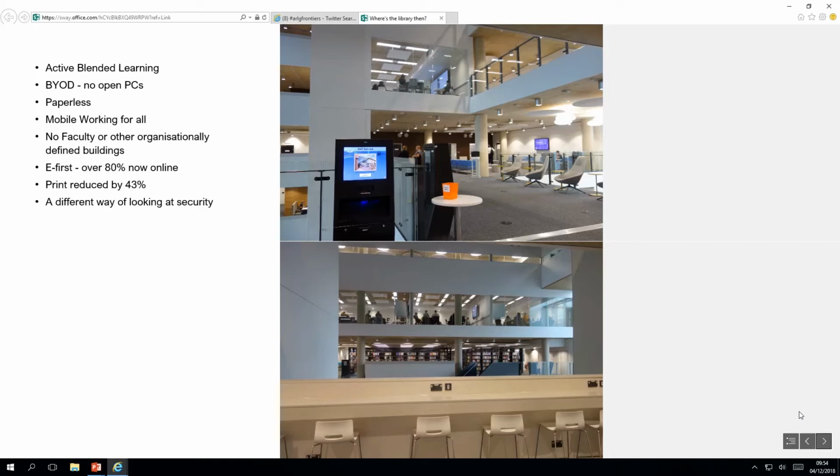It's a beautiful building, I think, and it works really well. But you'll see these things, and I'm not claiming anything different for the building. It's the ethos and the way it works that's different, and that's what I'll talk about as we go through. So, have a look at the pictures, but you won't see anything you haven't seen before, the self-service machines.